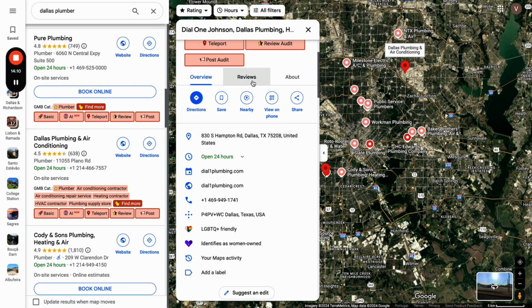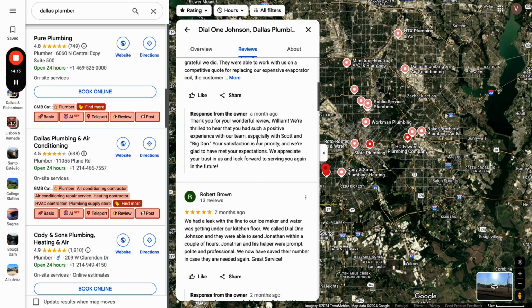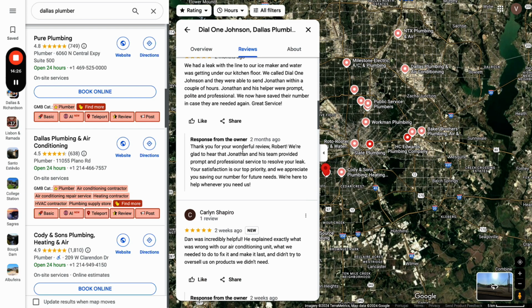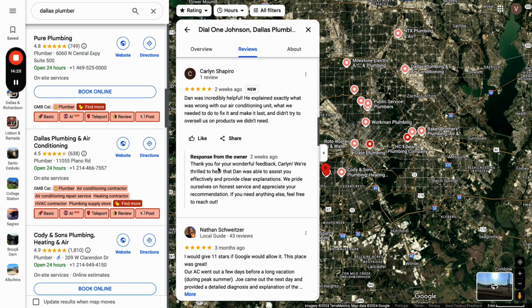And you'll notice here that a lot of these guys, if I go to reviews, answer the reviews not just with the thank you, but "Thank you," address the name, "We're thrilled to hear such a positive experience with our team." Boom, names. I wouldn't even add here the service they did. They didn't add the service. They should be adding the service, they should be adding the name of the business, which they don't. So this isn't perfect. It's good, because they're answering the reviews, but it is not perfect.